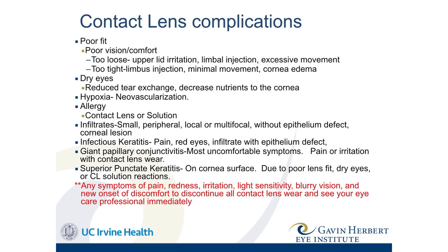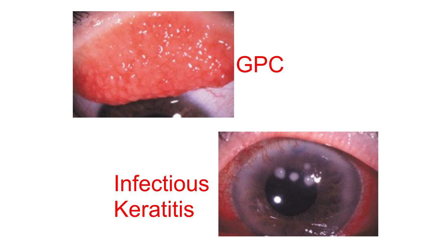And like I said, just to reiterate, any symptoms of pain, redness, irritation, light sensitivity, blurry vision, or new onset of any kind of discomfort, just go ahead and discontinue all your contact lens wear and see your eye care professional right away. So I just wanted to show you what I'm saying, the GPC, all the little cobblestones.